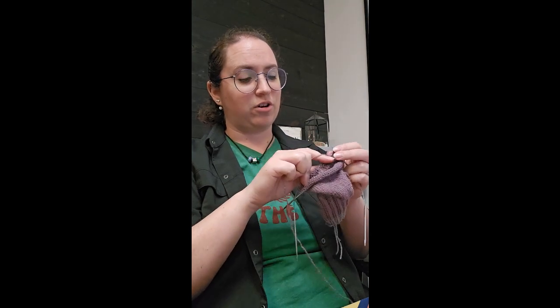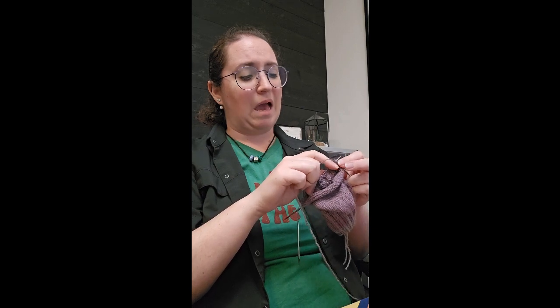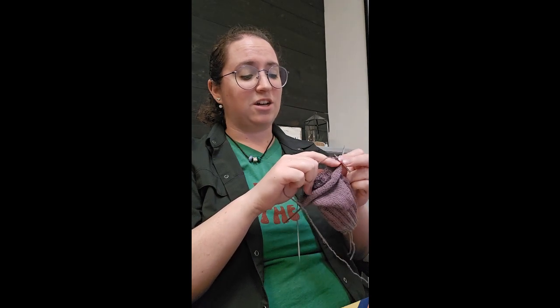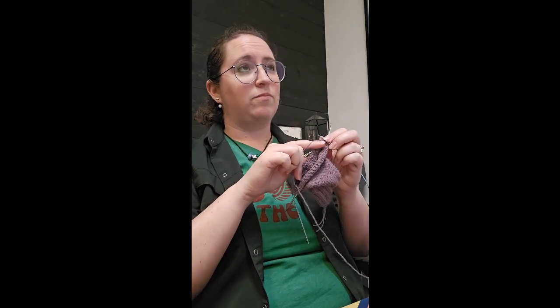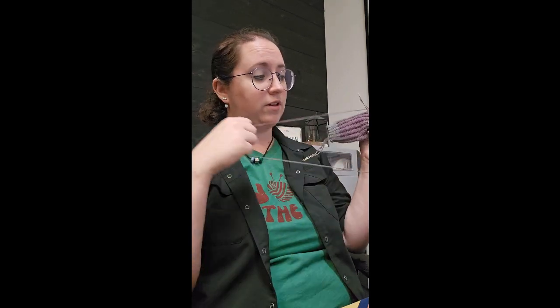I'm not a fan of this yarn. It is Knit Picks Palette. It's 100% Highland wool, and it's a touch rough. Not enjoying it, but I am like 3/4 of the way through the project now, because all I have left is a foot.